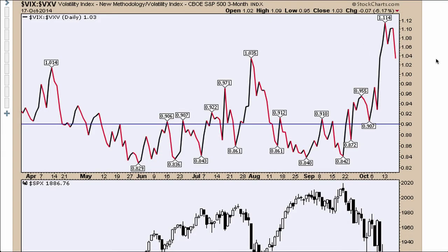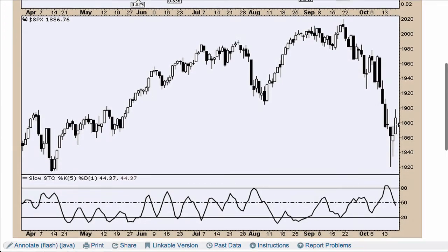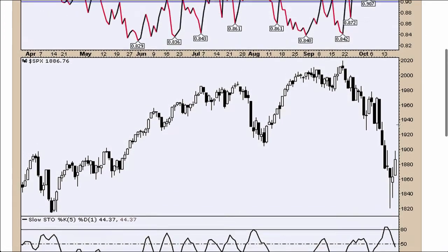And finally, the risk event indicator, the VIX versus the VXV volatility, 1.114. We tapered off and now we're cruising lower. We want to see us get back down below 90 to indicate that we have legs in this market and we continue to move lower.